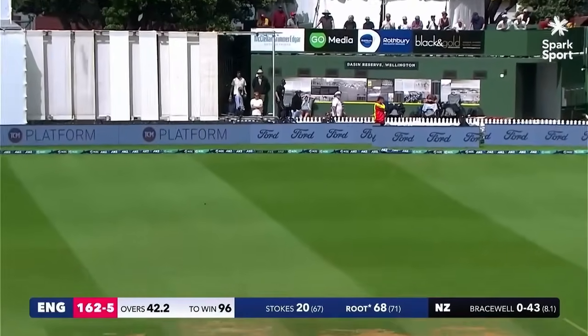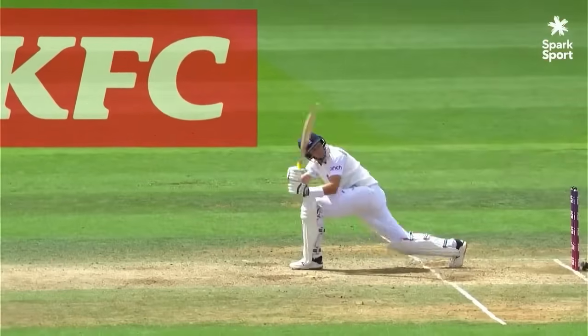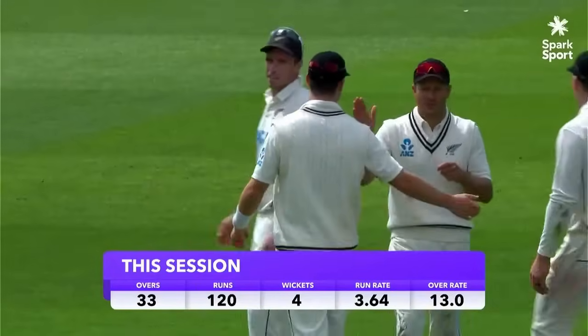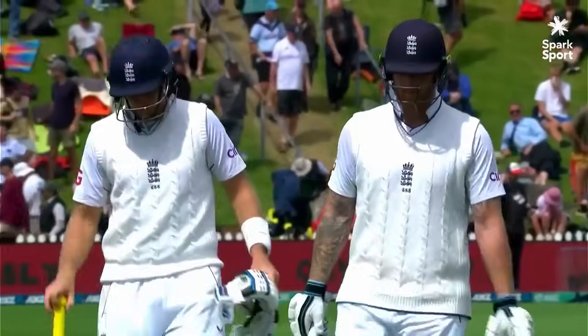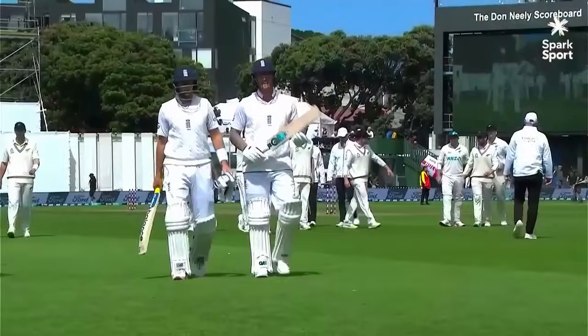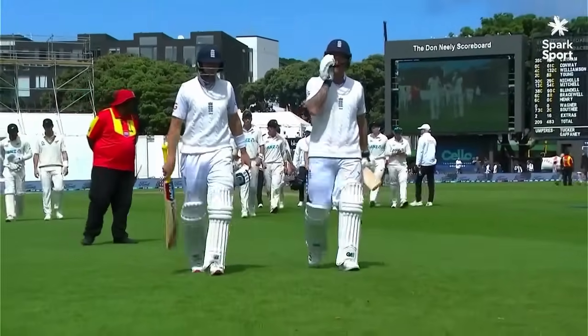Oh, and Root, a little dabble. It was in the air for some time, but it would have been a great catch. It's 4 more. 33 overs in the session for New Zealand, 4 wickets. They run amok early on in the session, but then there's been a counter by England. A partnership of 88 between Root and Stokes, and all the talk of Baz ball, Ben ball, just English cricket. He's played a role not many would have expected. He's got in there and he's done the right thing. He's battled away.